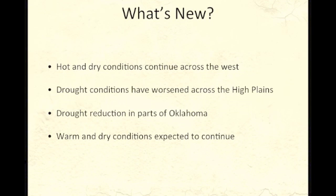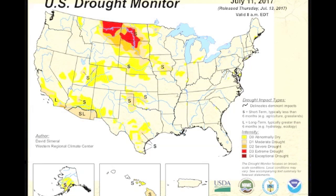Hot and dry conditions persist across the western U.S. thanks to a ridge of high pressure across the region. This has elevated fire concerns across the west. Drought conditions have worsened across the high plains, especially eastern Montana and the Dakotas. Across the southern plains, recent rains in eastern and southern Oklahoma have led to improvement of drought conditions, but unfortunately, warm and dry conditions are expected to continue in many of these areas.